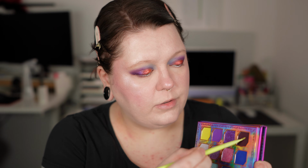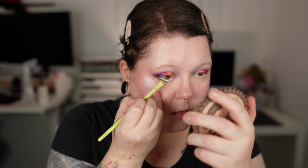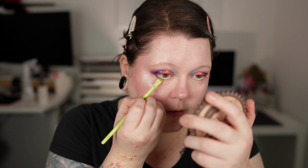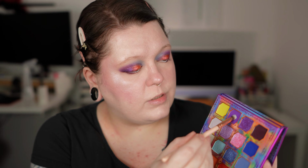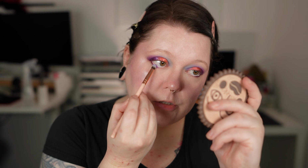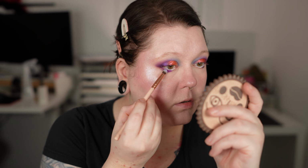I then take Licorice again and press this here on the lower waterline, but just on the outer half. Then I go into Little Ghost here, and I start to blend that out in the center, and then I bring it outward. So there is something super strange happening, and I will insert here a photo of my right and my left eye.